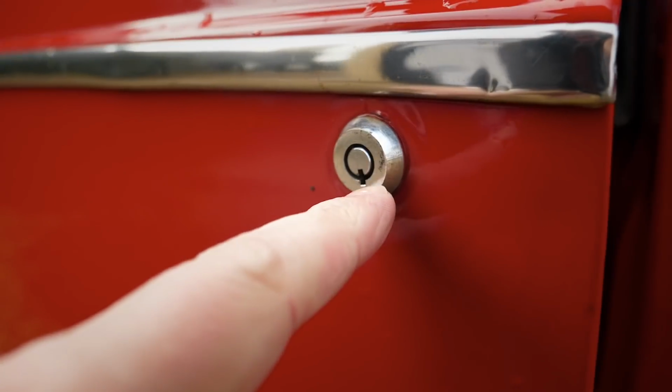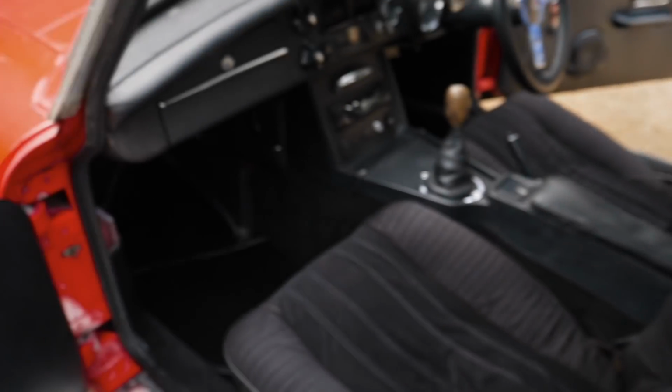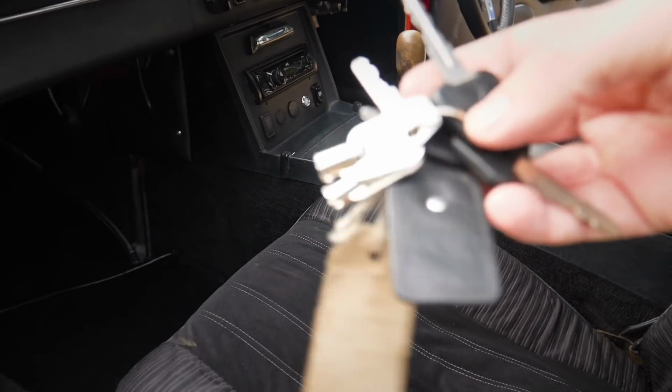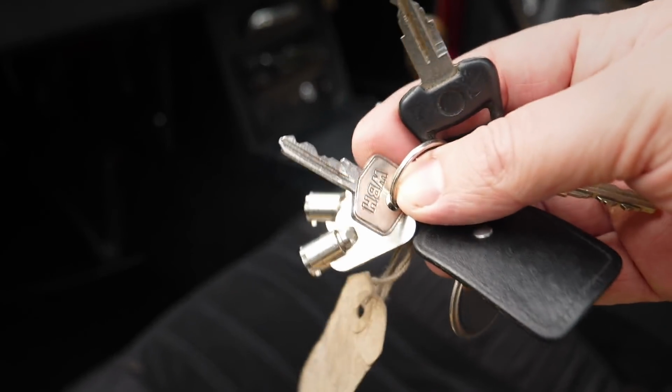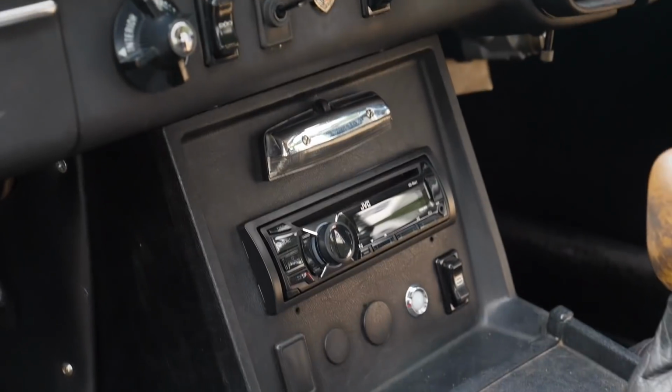We've got a different style door lock on this door, guys, different to the one on the boot. So that means we must have a different key for the doors than we do for the boot. And then we've got another key for the ignition. In fact, I know that. Yeah, we've got a door key, boot key, and ignition key. Super high security. We've even got a JVC stereo in here.